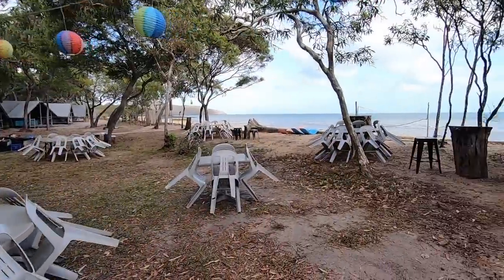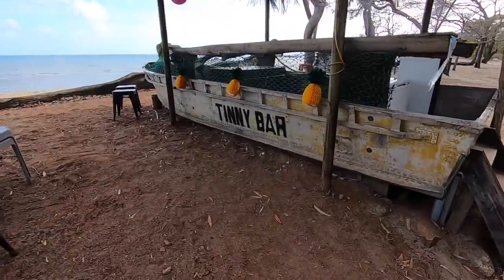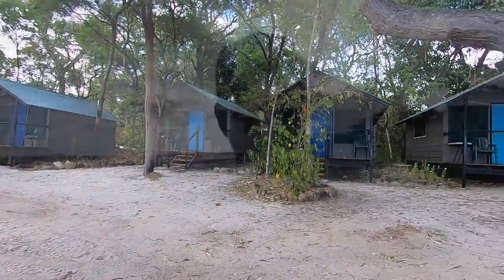We'll poke around. We're going to go back into Bamaga and get some groceries today, but I'll walk around and get a bit more footage of Punsand Bay Campground and the pool and the bar and all that sort of stuff to give you a good look at it. It cost us $70 a night for an unpowered site, or $90 for a powered one. So it's up there, but you've got to look at where you are too. There's some pretty good facilities here.